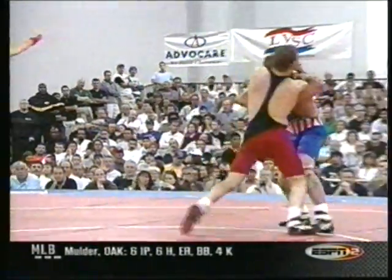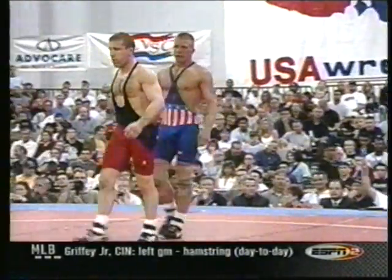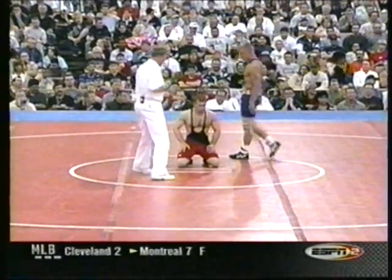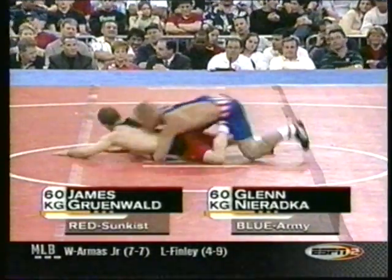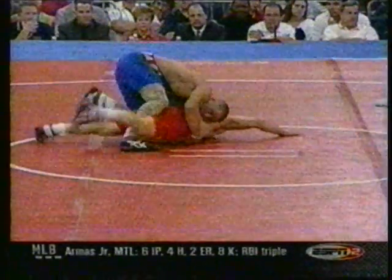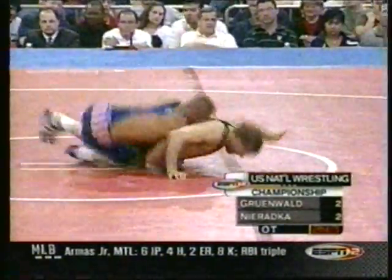Blue lock. So we're in the clinch. Their hands are locked. They can't unlock them. Unfortunately, they say Gruenwald did unlock. He can afford to do that, though, because that gives 1 point to Naradka. Ties it up, 2-2. Neither of them have the 3 points necessary to win. It's sudden death from this point on, though, guys. First person to score wins this match.